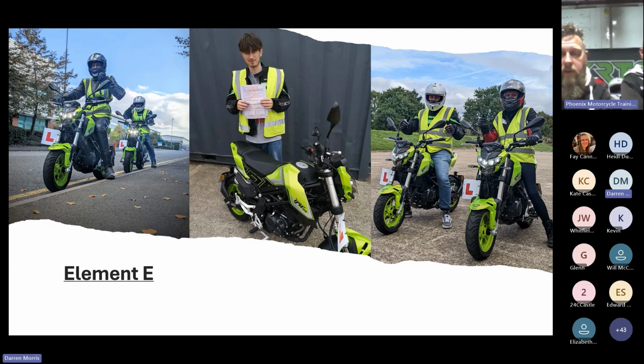But in a nutshell, ultimately for element E and throughout the whole of the CBT, we are checking to make sure that you can ride that motorcycle safely for yourself and also for other road users. If all is well, we then come back into the office and issue you with a DL196 form, simply known as a CBT certificate. This runs alongside your license, your AM category on your provisional entitlement, and that is what essentially endorses that entitlement.